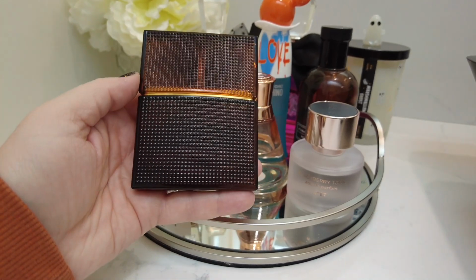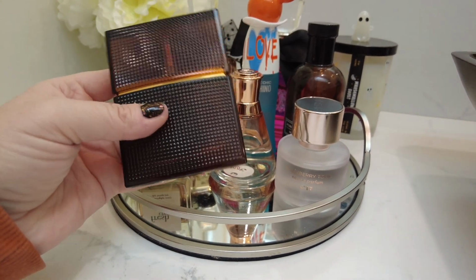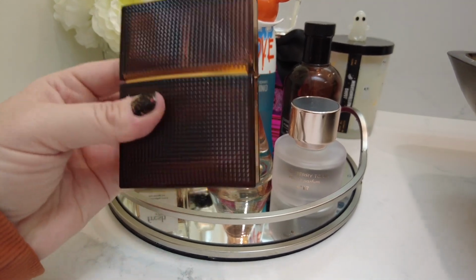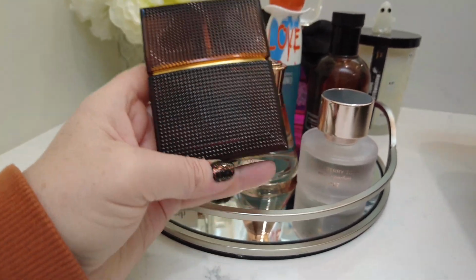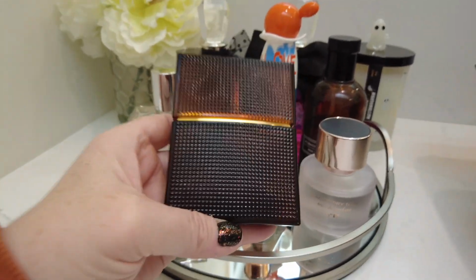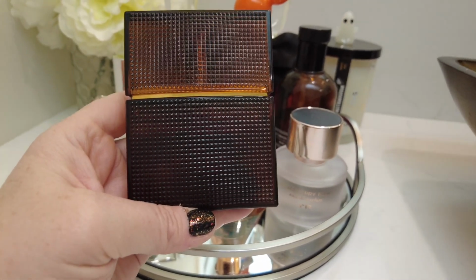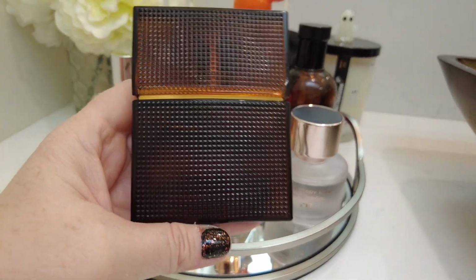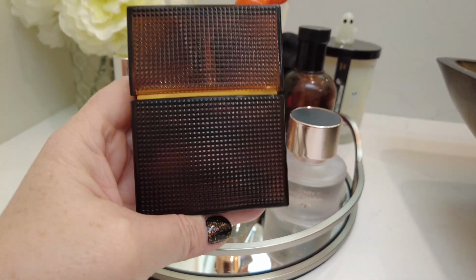So next up I have Nirvana's Bourbon, and I have this on this because I'm not as impressed with the scent as I was when it first came out. When it first came out, it was one of my favorite fragrances. It was very creamy, very sexy, very bourbon-esque, a little woody. But now, as this has been discontinued long ago, I just feel that this is quite woody now. It actually smells on me like pencil shavings.